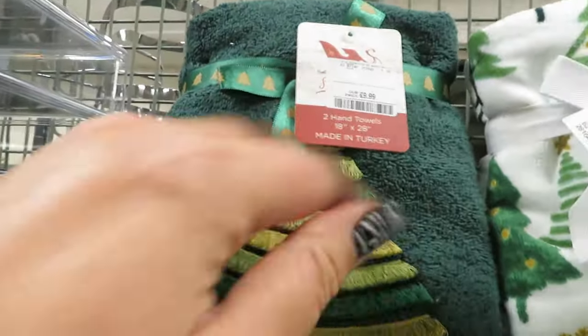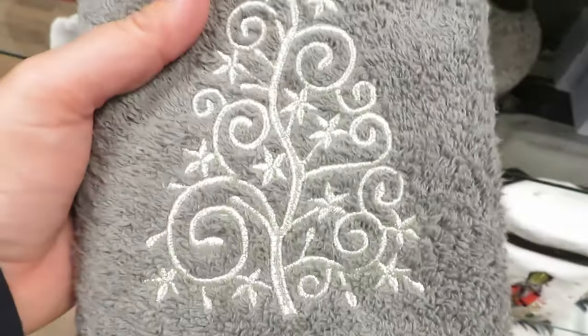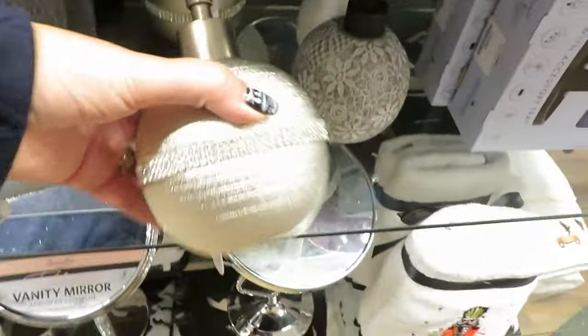They're lovely, aren't they, with the Christmas trees on. Hand towels, they're not tea towels. Are these hand towels? Yeah, they're all hand towels. These would be good for my bathroom, because they're grey. £10 for two. Look at that. Look at the bling, look at the bling. Love it.